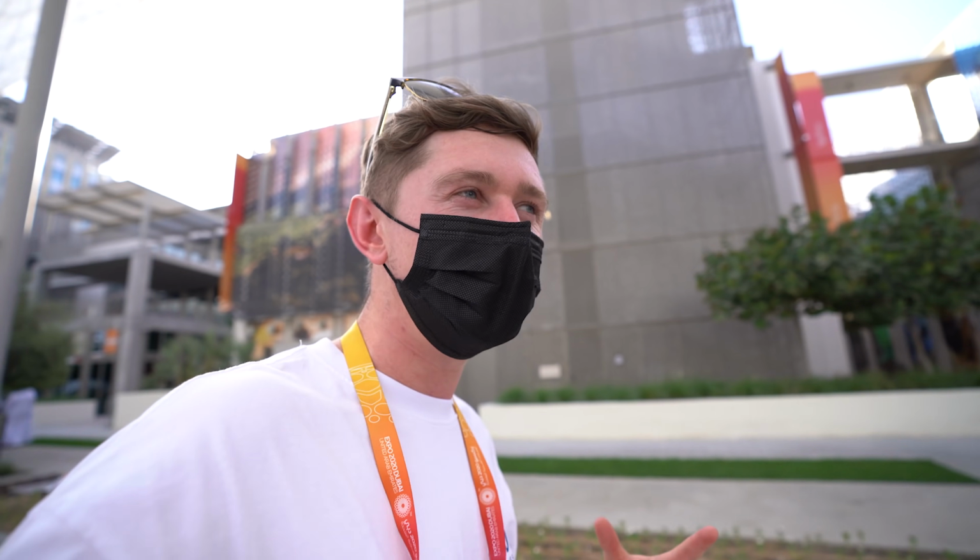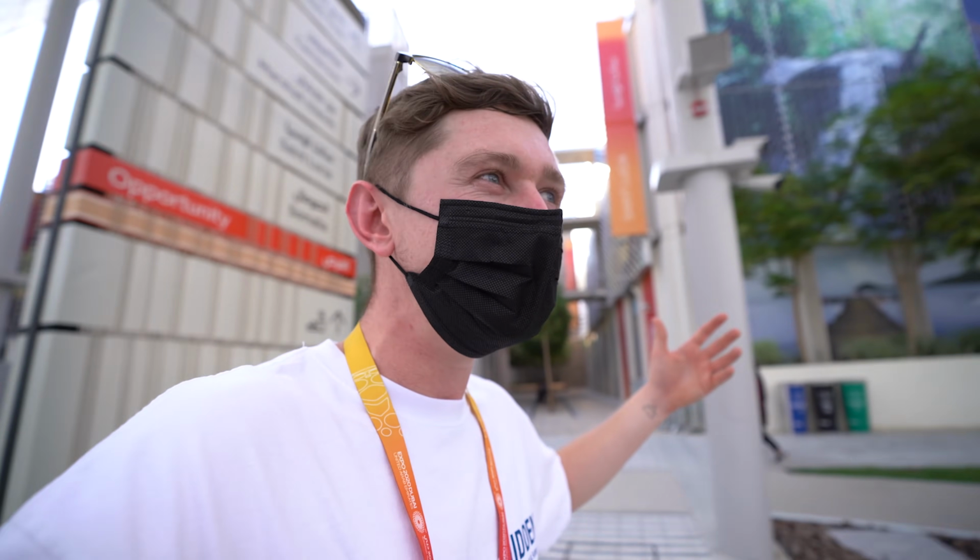Now some pavilions have huge scale ones, some of them, like the ones to my left here, are smaller scale, and even some of them are gifted by the Dubai government for those countries that are less fortunate to be able to still present some of their ideas in one of these smaller pavilions, which really follows the idea of bringing everyone together.